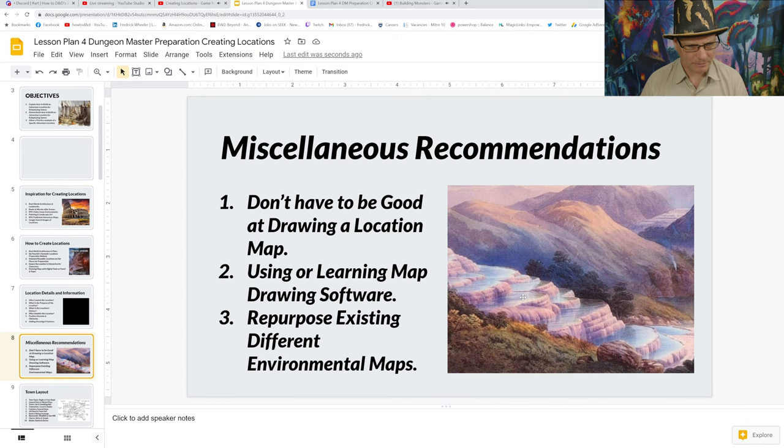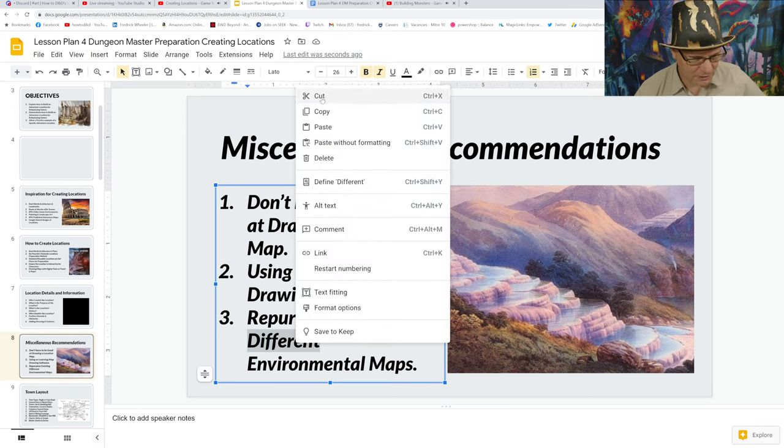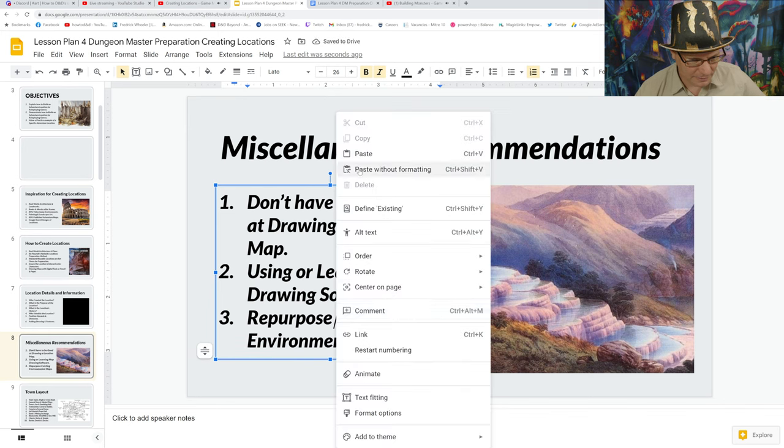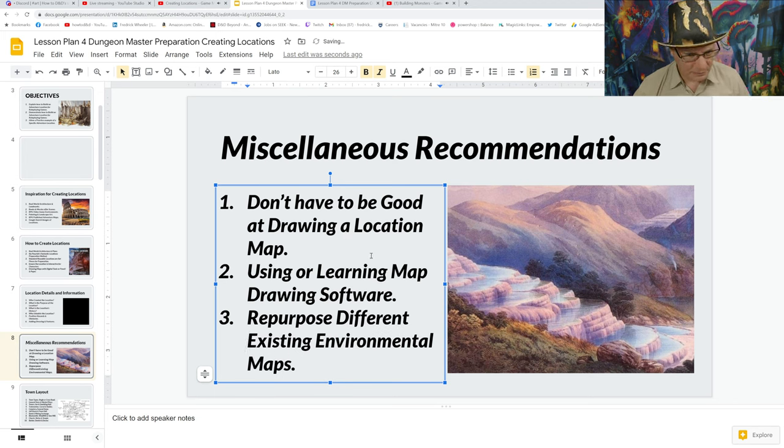Repurpose existing different environmental maps. Repurposing different existing environmental maps. That's probably how it needs to be played out. I think whatever I've done here is just a reverse. So let's go cut and paste. Can I do it? Paste. And then if I do a space. Okay, repurpose different existing environmental maps. That's what I wanted to say.